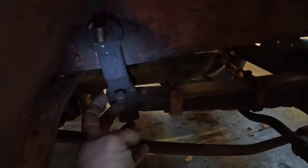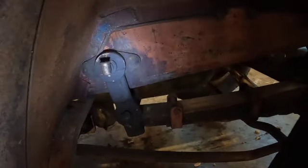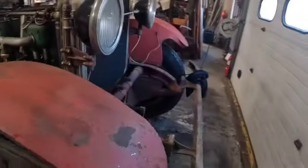Check out these oilers for the springs here. It's kind of hard to see in here. I've got my flashlight, but here's the front spring right here for the axle, and all the connections have an oiler for each bushing. It's amazing. Just really, really well made to be used, maintained, and run for a long time.